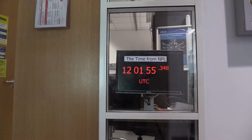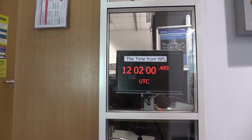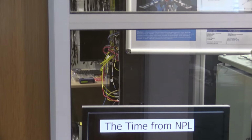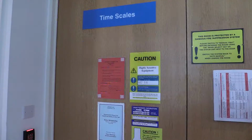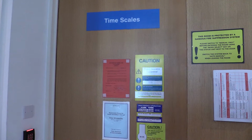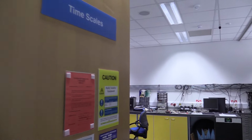This is the time dissemination lab of the National Physical Laboratory, the UK Standards Laboratory. Here is where we construct our version of International Atomic Time, UTC, and the way we do that is by reference to an ensemble of atomic clocks, some hydrogen masers and caesium commercial clocks. And the data we gather from that ensemble is reported to the International Bureau of Weights and Measures in Paris.